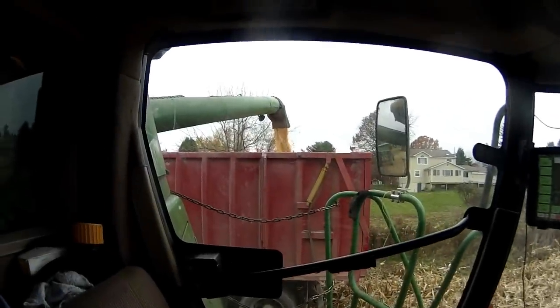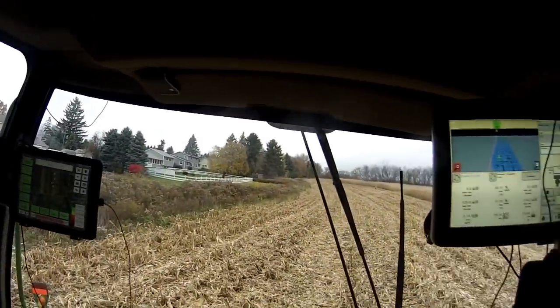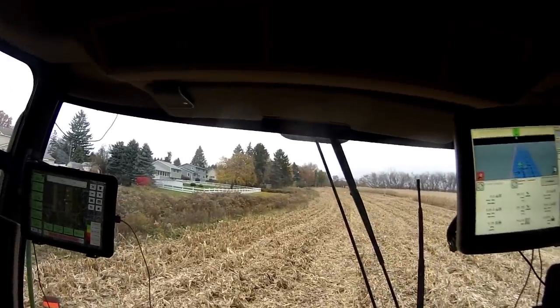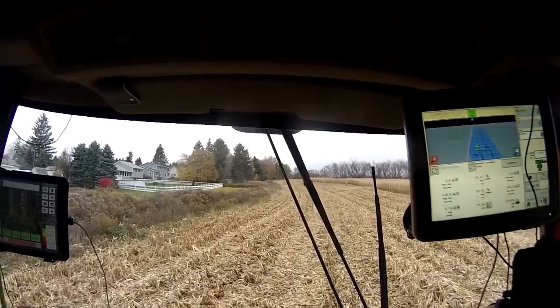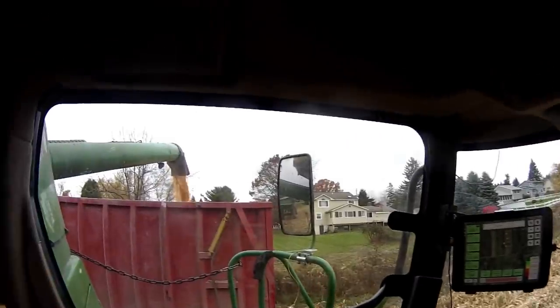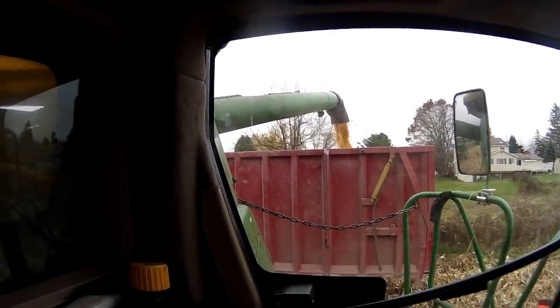Well, here's the first load going out here Friday morning. This piece of corn here, we no-tilled. We've no-tilled it 2 years in a row. This ground is real wet right here. And hopefully we can get this out before it rains or snows here.